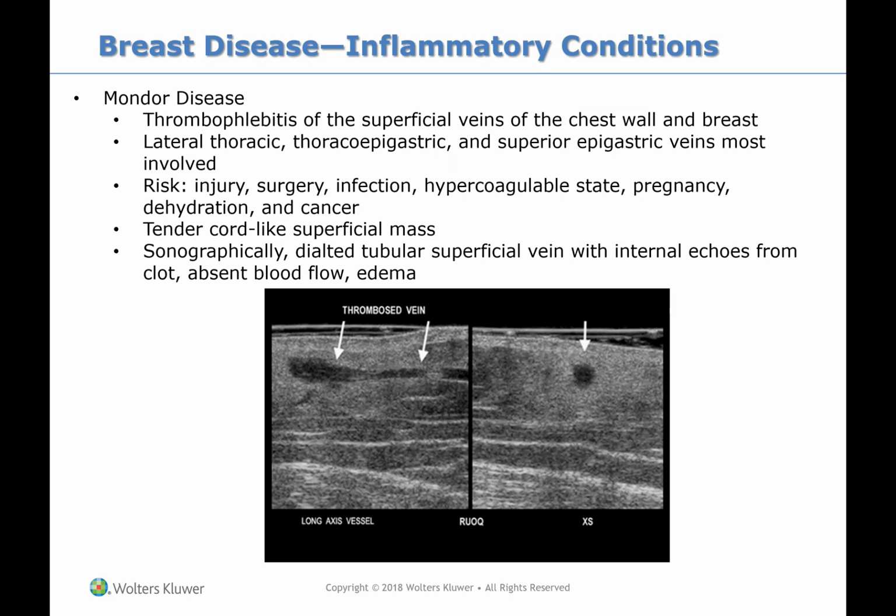When you're in a long view, you're going to see just a vein, and when you turn into short axis, you're going to see a circle, because that's how the vein works. And you're going to see the internal echoes in the vein, which is the clotting part.